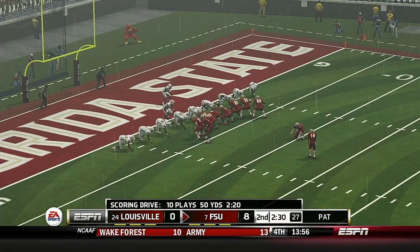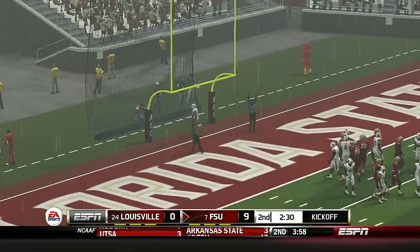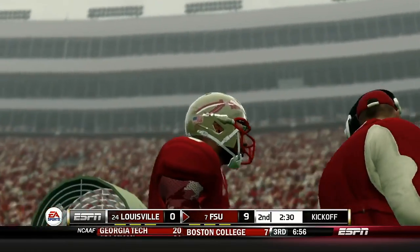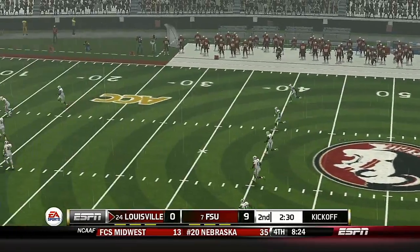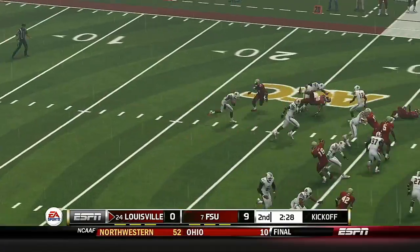Big extra point here. It'll put them up by 2 scores. He splits the uprights with the extra point. A nice 10-play, 54-yard drive. And the result, 7 points. Brad, I thought that was a textbook drive. I thought they did a really good job of showing balance, mixing the play calling with the run and the pass. Just an overall well-executed touchdown drive.